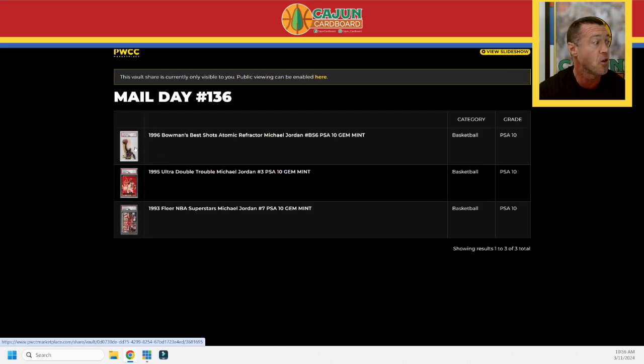But this 93 Fleer NBA Superstars PSA 10 is card number 3 in mail day number 136. I can't believe it's 136 mail days. That's a lot of buying, right? So just to recap, we got the 96 Best Shots Atomic Refractor 10, which will replace that PSA 8 placeholder. We've got the Ultra Double Trouble that can now pair with my Gold Medallion PSA 10. So both of those in PSA 10, I can totally put the Double Trouble to bed. And then the 93 Fleer NBA Superstars, Michael Jordan in a PSA 10.